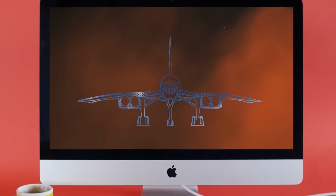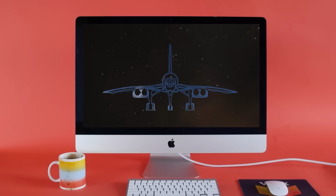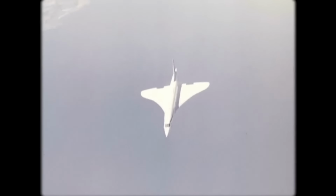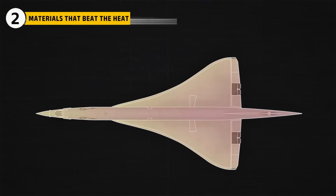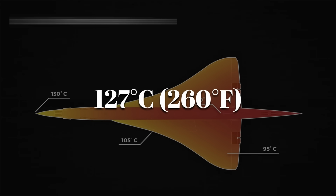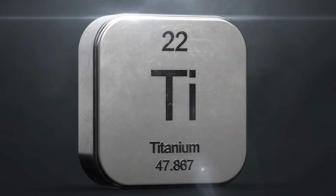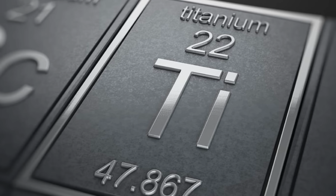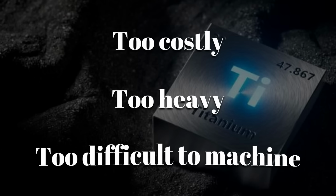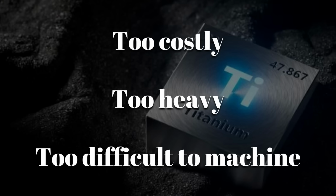But clever shaping alone couldn't make a supersonic airliner work. The wing needed materials that could withstand the punishing heat of Mach 2. At Mach 2, Concorde's aluminum skin heated to over 127 degrees Celsius, 260 degrees Fahrenheit. Engineers initially considered titanium, which was stronger at high temperature, but rejected it. It was too costly, too heavy, and too difficult to machine for such a large aircraft.